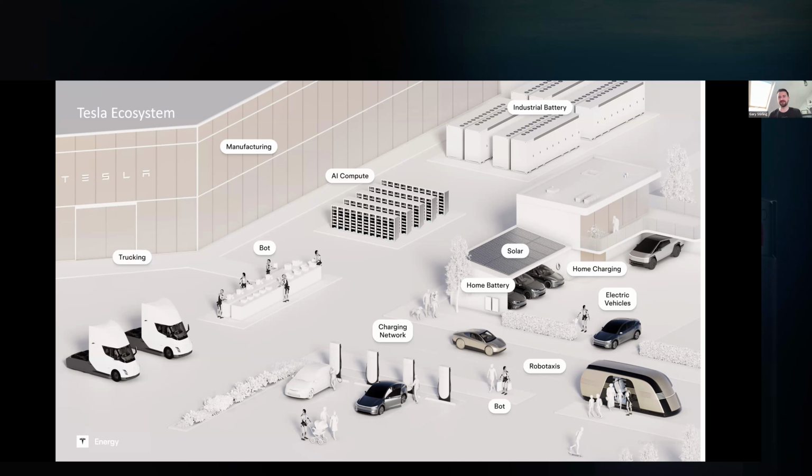We have our industrial battery system, which is Megapack. We have our supercharger network, the most reliable charging infrastructure globally. We have Powerwall, which is also going to be the focus of today's session. Our solar products, which are only available currently in the US. Our home EV charging. And then we've got Cybercab and the Robovan, which is fully autonomous level 5 driving with no steering wheel, no pedals. So it gives you a flavour of what we're working on and how we're gearing up for the future.